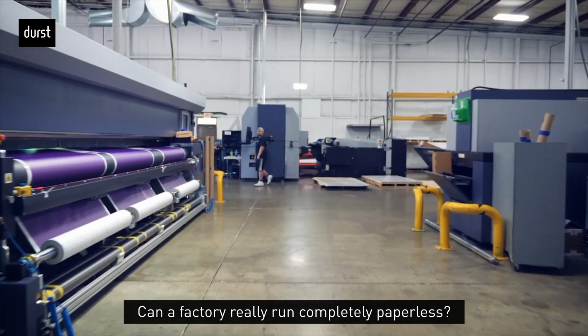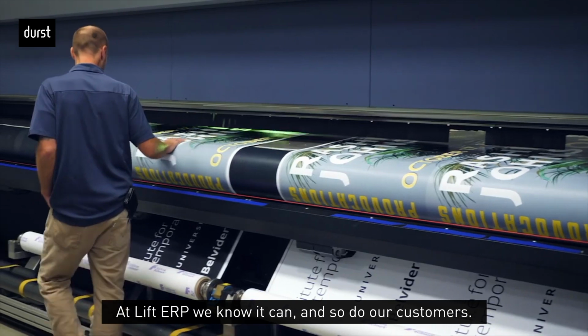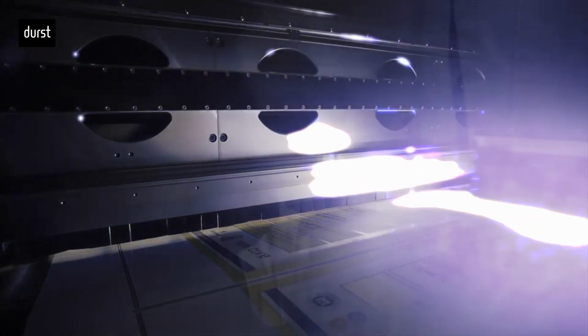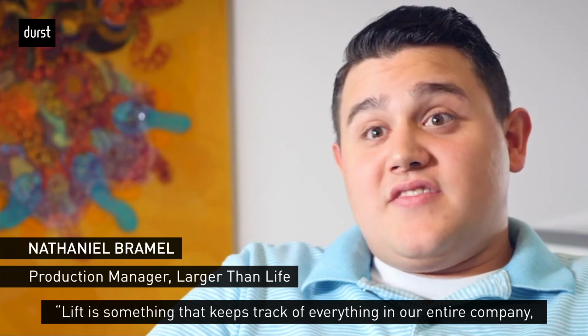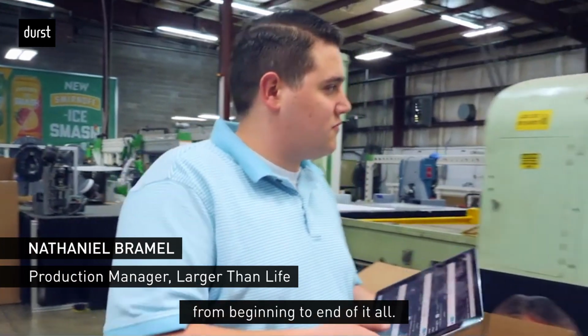Can a factory really run completely paperless? At Lift ERP, we know it can, and so do our customers. And we went completely paperless. Everything in your business all in one place, that's Lift. Lift is something that keeps track of everything in our entire company, from beginning to end of it all.